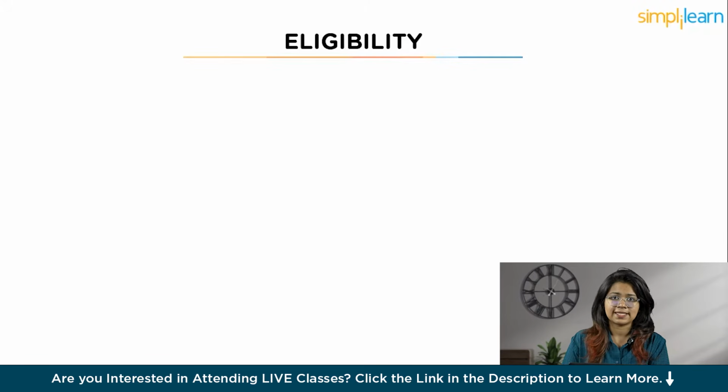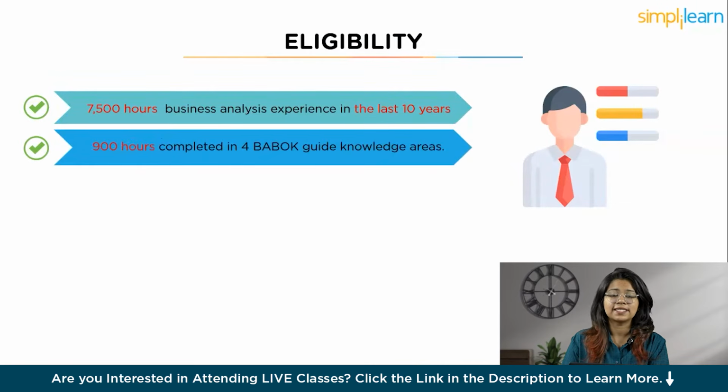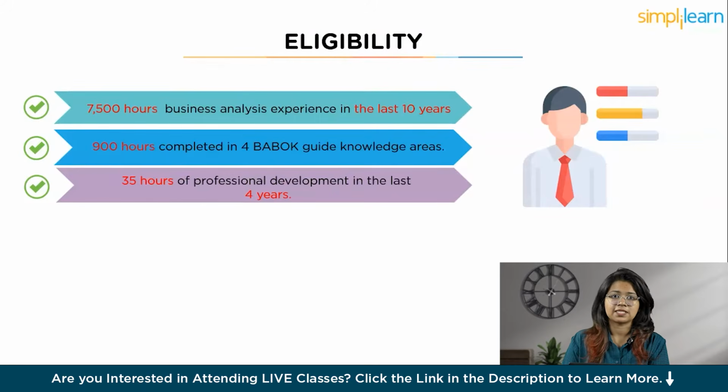According to the guidelines, the candidate appearing for this certification must complete a minimum of 7,500 hours of business analysis work experience in the last 10 years. And within this 7,500 hours, a minimum of 900 hours completed in 4 of the 6 BABOK guide knowledge areas. The candidate must complete a minimum of 35 hours of professional development in the last 4 years.